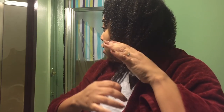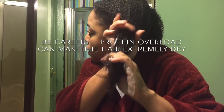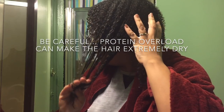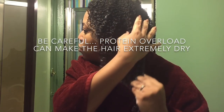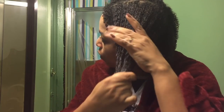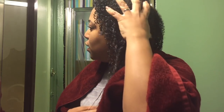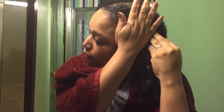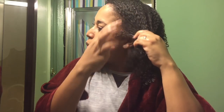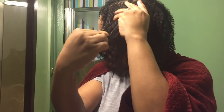I'm going to start a lot of times with a protein treatment so you don't get overload. I like to use it every other month and then try to work my way up to maybe once a month. This is saying you can use it once a week. I don't know if you're low porosity, if I would use something like that once a week. If you have low porosity, let me know down in the comments if you use a product like this once a week. But so far I like it.